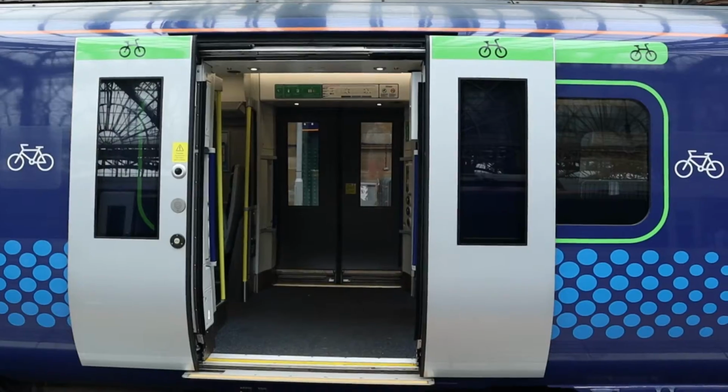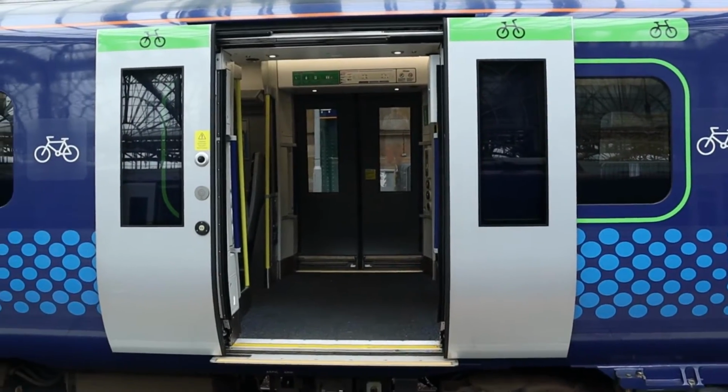Glasgow Central, and I'm off to Greenock on the Wemyss Bay train. If you don't understand why, watch the film and you'll see why. On these trains, the bicycle area is marked by a bright green band around the window and the door. And well done ScotRail for making it so obvious.